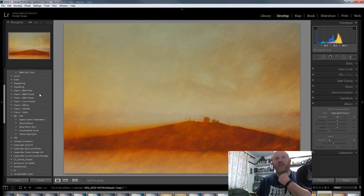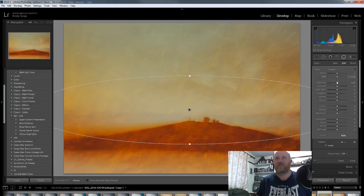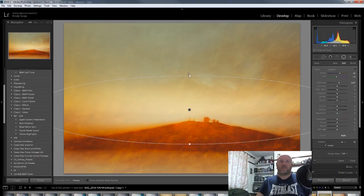I'm just going to do a fairly long, thin radial filter across the middle here. And just the brightness of that. We'll see, with that it's starting to give that a pink tone. It certainly is on my monitor anyway. So I'm just going to warm that up a touch with a yellow adjustment in the temperature. Just a touch into the greens just to bring that back.